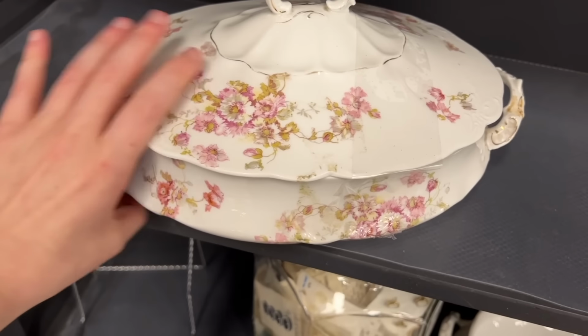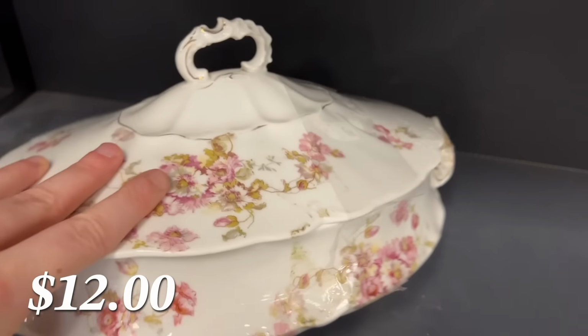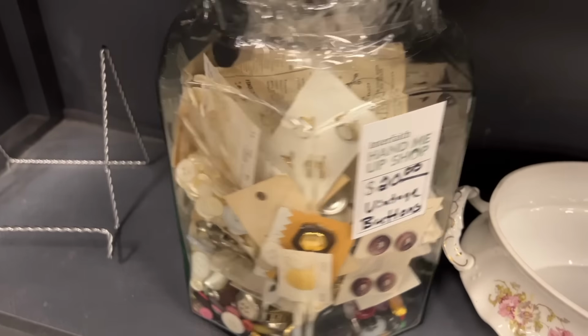Here's a really pretty antique tureen or maybe like a vegetable dish. There's also a larger one below, but it was missing the lid. But it would still be pretty for displaying things in.